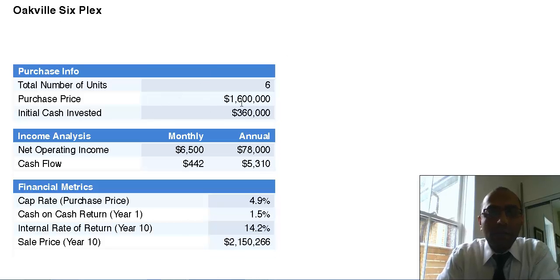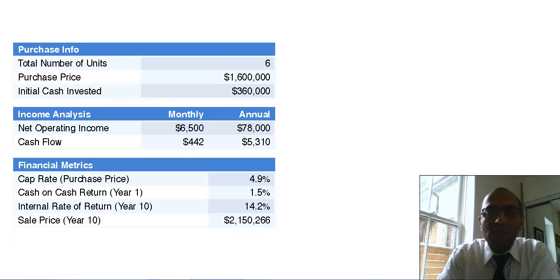So it's got 6 units. Asking price is $1.6 million. Cash invested requirement is around $360,000. That's based on 20% down and your down payment requirement. Net operating income for the property is $6,500 a month. That's after your expenses, and the annual net operating income is $78,000. Cash flow after your mortgage payment works out to $442 a month.